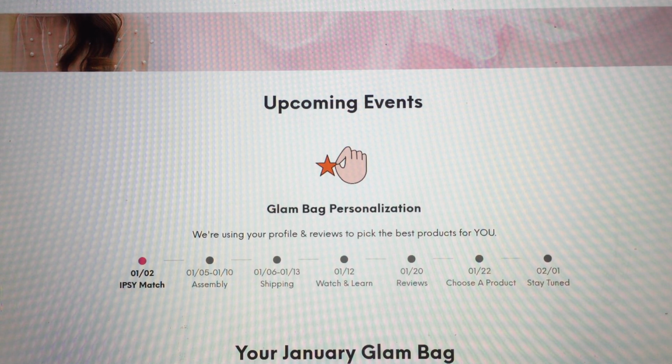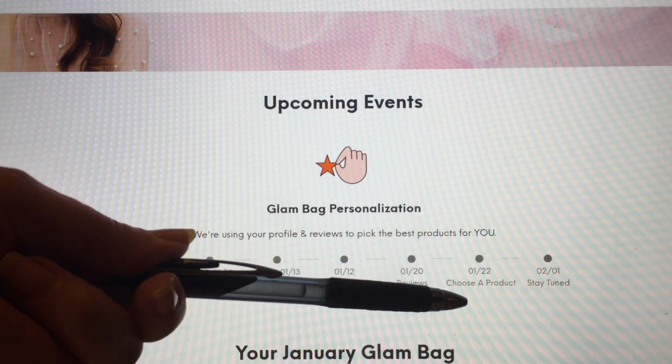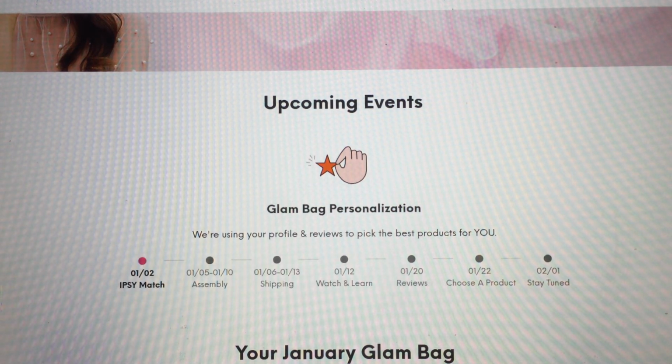The other thing that's really important is during the reviews, you've got to be honest, because they also use that almost like your beauty profile. So if you say you love black liquid eyeliners and you don't, you might end up with a lot more black liquid liners in the choices that they pick for you. So the next date is important too. That is going to be the 22nd of this month, so that you get to choose your product.